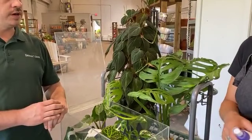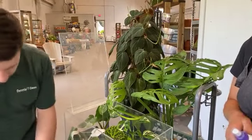So things like our large leaf monsteras in bright light or bright sun, the anthuriums in bright light or bright sun, spider mites. A lot of these guys with these big petioles and stems, they're prone to getting mealy bugs down in there. A lot of the monsteras are prone to that. Any of the really velvety things.